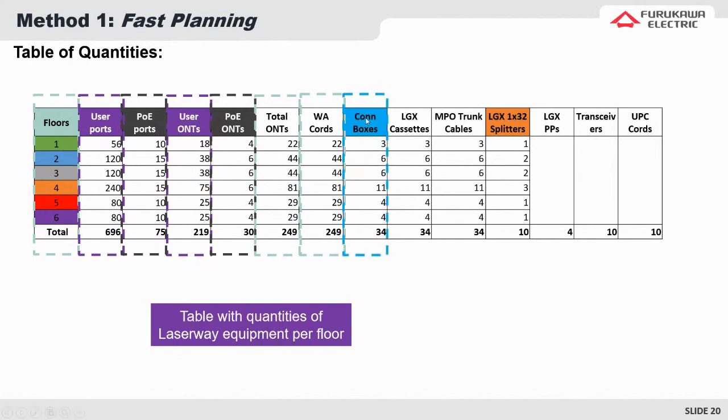We already calculated the quantities of connection boxes, and with the same quantity, we will need the LGX cassettes and the trunk cables. And by the number of the splitters, we are able to know how many patch panels will fit these 10 splitters, as it has the capacity of 3 modules, and the same quantity of transceivers for the OLT and UPC cords to connect these transceivers from the OLT to the splitters. So here we have all the products and quantities that are needed to make the bill of materials.